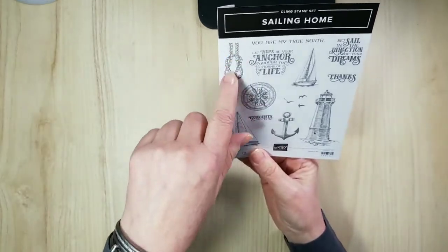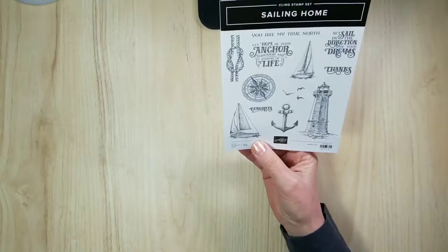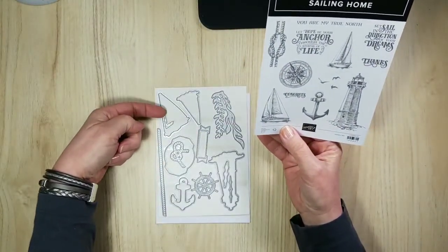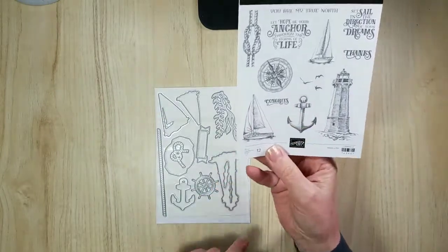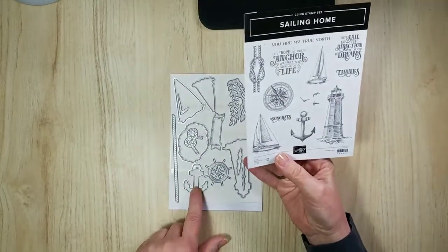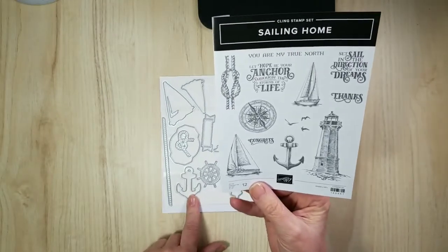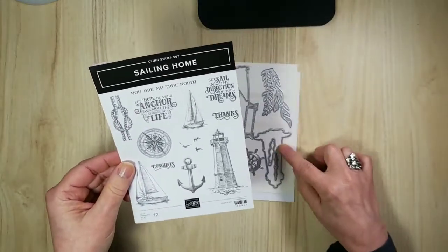You've got the rope, the compass, 2 sailboats, which you can cut out. Wait, bring these closer, then you can see. So you can cut out or die cut the 2 sailboats. Beautiful. The anchor. If you can see the detail on that, and you will when I stamp, it's really cool. It almost looks distinctive, but they haven't called this a distinctive set. So I'm not calling it that, but it's very detailed.